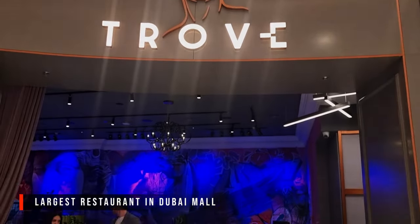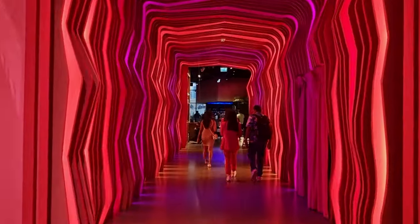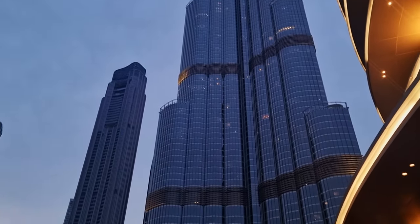Trove is the largest restaurant in Dubai Mall. We can get a spectacular view of the fountain show and the Burj Khalifa light show from here. The fountain show and Burj Khalifa light show occurs every 30 to 45 minutes in the evening.